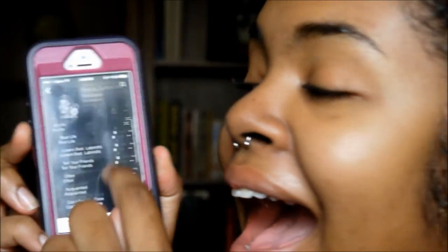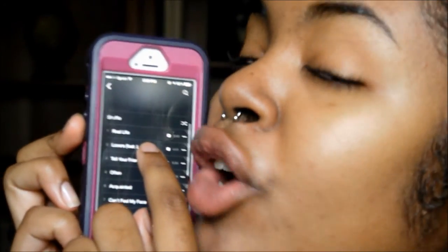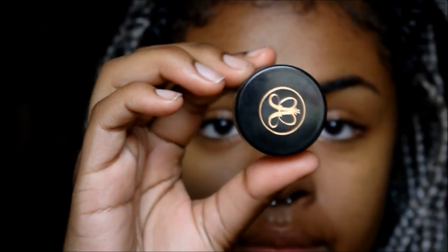So if you want to see how I got this transitional summer to fall look, then please just keep on watching. So I'm starting out with my skin already prepped and moisturized. I used this fresh rose petal face mask today, which left my skin feeling really soft, so I wanted to mention it. And also, before we get started, I have to put on my favorite new album, The Weeknd. Loving the album, so I had to put that on while I'm doing my makeup.